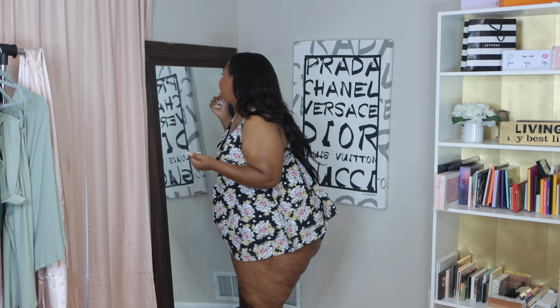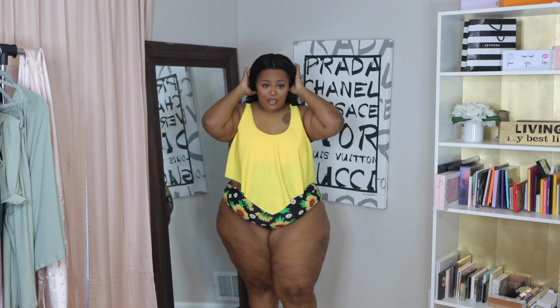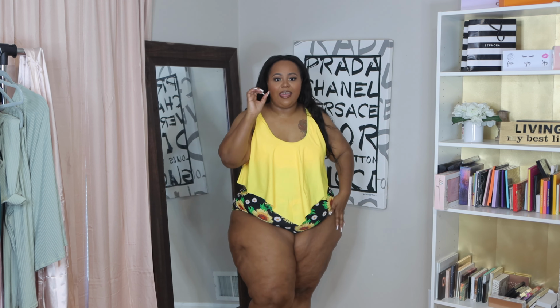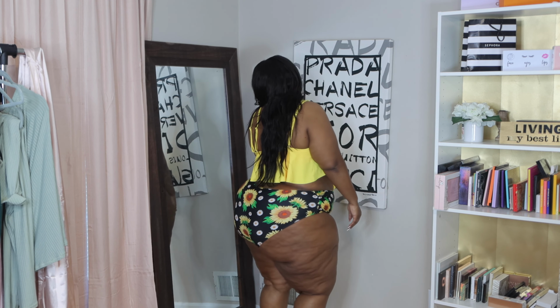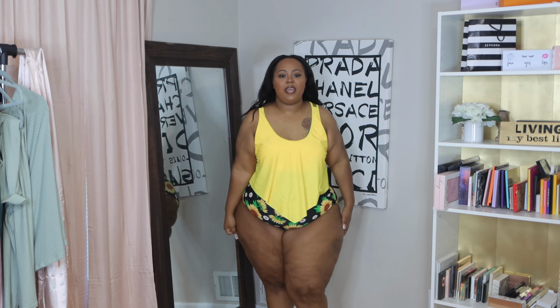On to the next. Okay, so next up, we have this beautiful two-piece in yellow. One of my favorite colors to wear during the summertime. It also has these sunflowers on it. I love that. Chef's kiss. This is giving me a little bit more. It is a high-waisted bottom. Do you see that? Is she there? Is she showing you? Again, it's big at the top. That's only because of sizing, but I love her.